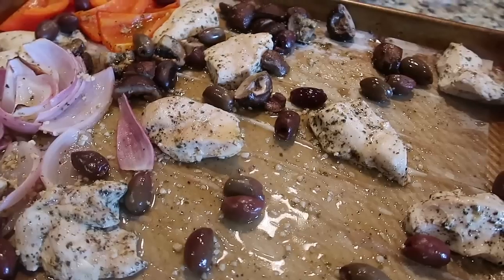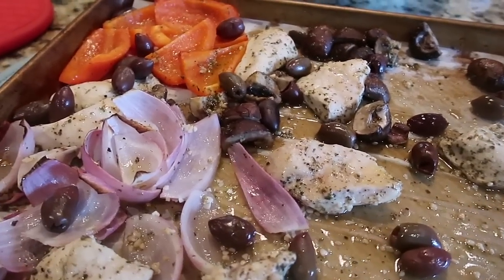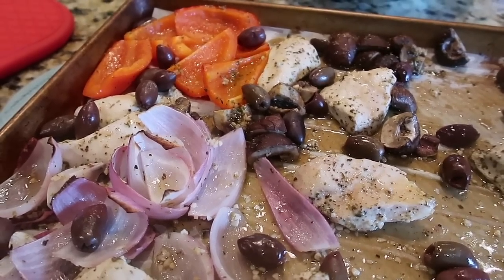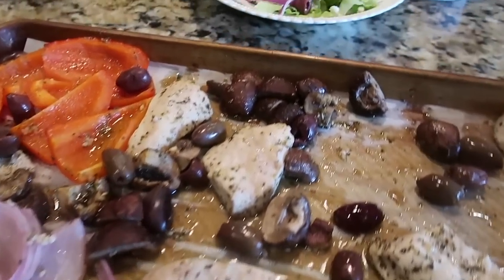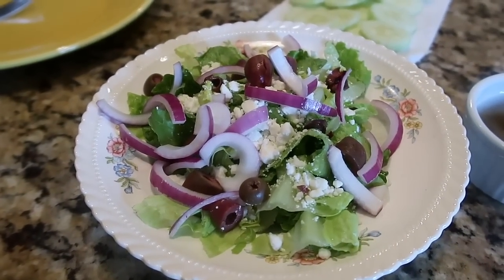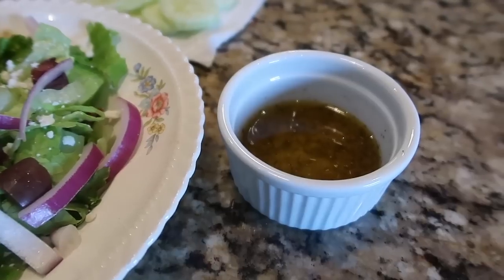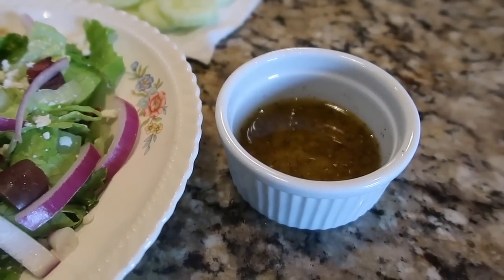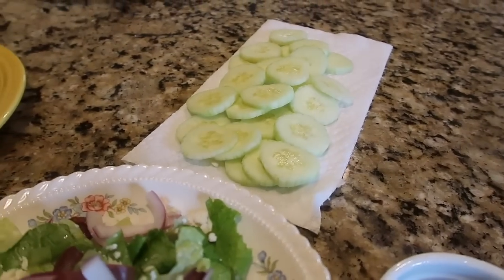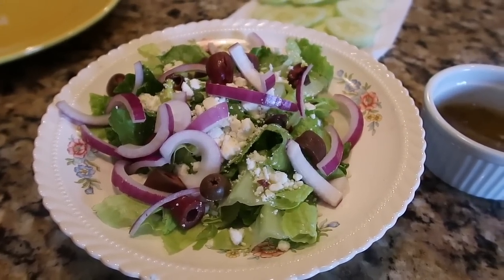Thank you, sweetheart. The potatoes are just about done. We added an extra few minutes to them. So Greek chicken sheet pan dinner with red onions, red bell pepper, Kalamata olives, chicken. I also made a Greek salad that has romaine, Kalamata olives, red onion, feta. Made dressing basically the same way that I made the marinade, olive oil, lemon juice, oregano, salt, and pepper. I have cucumbers to add to my salad. Sadly, Tim did not get a tomato on the last grocery run.